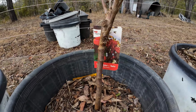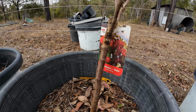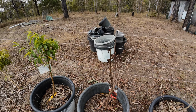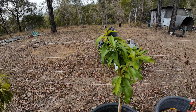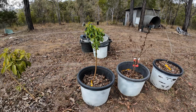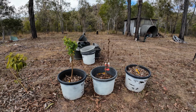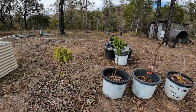This is a Royal Reindeer cherry. Not doing too good at the moment. Here we have a nectarine. Now these 3 pots will be planted into holes that are pre-done, just waiting for the weather to be favourable.